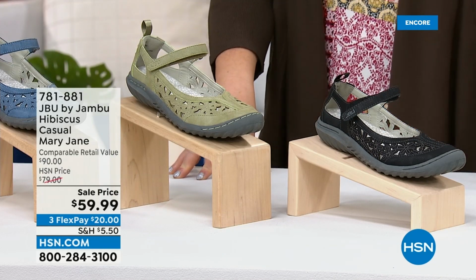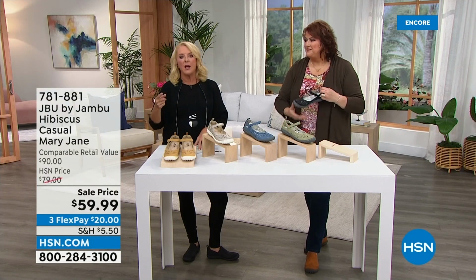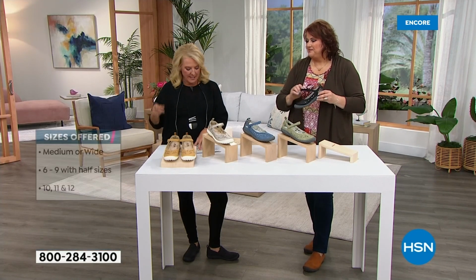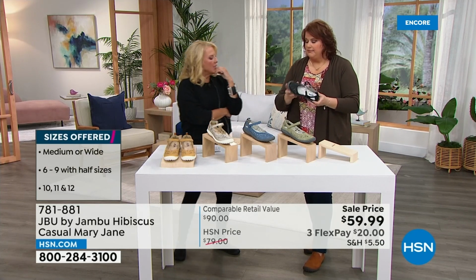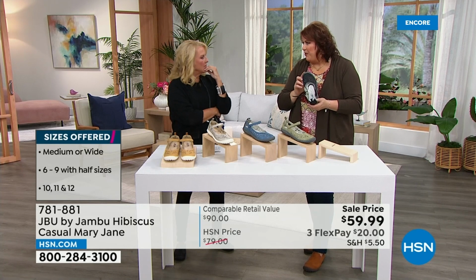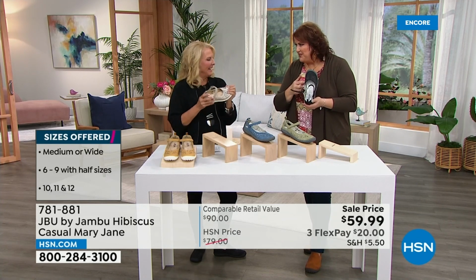We have 6 and then 6.5. Whole half sizes, 10, 11, and 12. And once again, medium and wide widths in this one. So fun. I love the little detail. Cute shoe too. This is flower power. You know, that's what it is. All these cutouts is a little bouquet of flowers on the top.